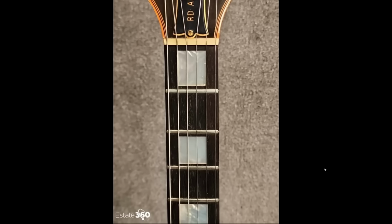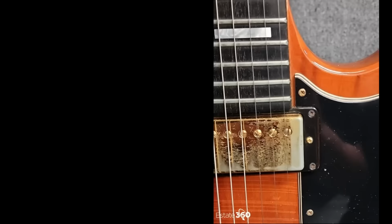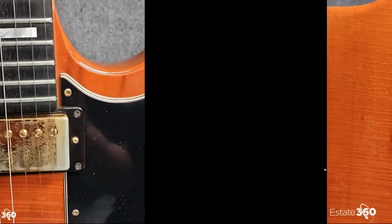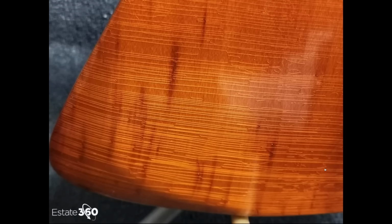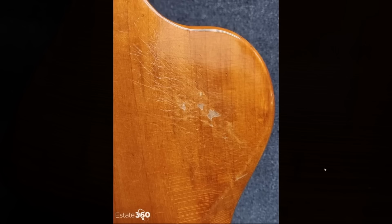And for whatever reason, the artists did not get binding on their fretboards, but they still got the ebony with the mother of pearl blocks. But that natural finish has checked to perfection. You've got just the right amount of wear everywhere. This is what everybody tries to replicate when they try to relic a guitar. But all things considered, it's really not beat up except for on the back of the horn right here.